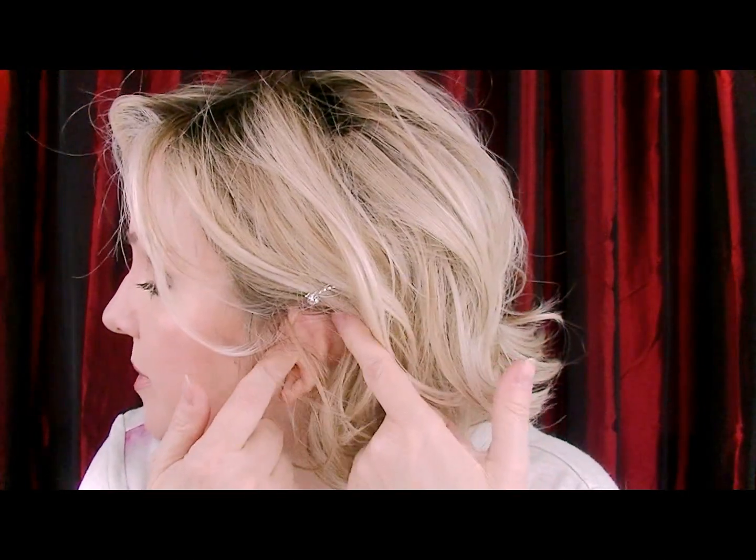What usually happens for me is once I get everything where it needs to be and I have my hairline secured, it's when I pull down my nape area that, for some reason, my wig will really come down and touch right here behind my ear.